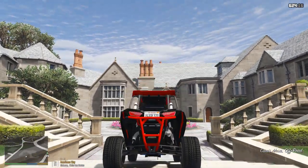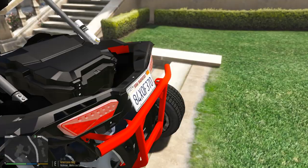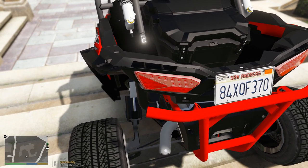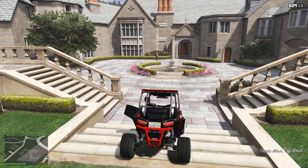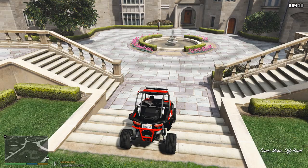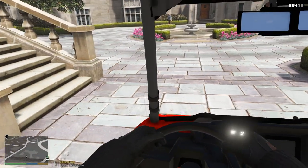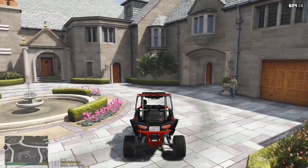Oh yeah, let's check the license plate. I forgot. Gotta do everything by the book. Alright, 84 X-ray Queen Foxtrot 370. Okay, that's it. Let's go, let's go, let's go. Perfect. Alright, they left the key in it. Perfect. Alright, so let's go load this up into the trailer.